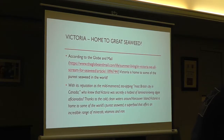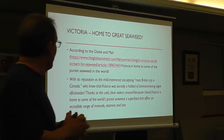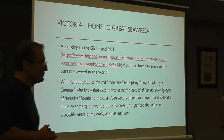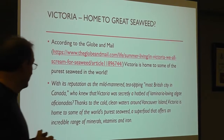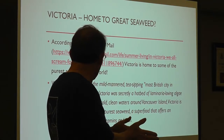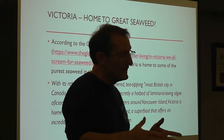Okay, so my last little section here is, according to the Globe and Mail, we are like the seaweed capital of the world. Victoria is home to some of the purest seaweed in the world. With its reputation as the mild-mannered, tea-sipping, most British city in Canada, who knew that Victoria was secretly the hotbed of laminaria-loving algae aficionados? Thanks to the cold, clean waters around Vancouver Island, Victoria is home to some of the world's purest seaweed, a superfood that offers an incredible range of minerals, vitamins, and iron.